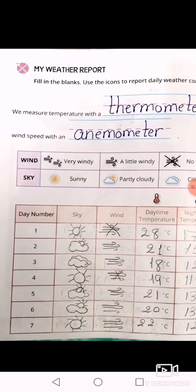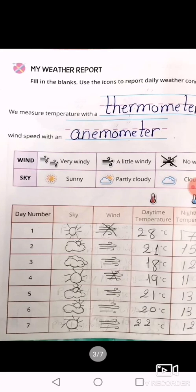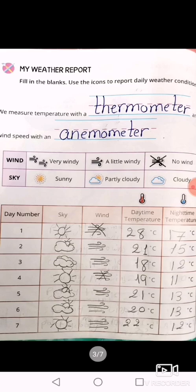Now, in the wind column, you will find very windy if there is too much wind, or a little windy, or no wind at all. On the first day, today's weather, the sky was sunny, so I drew a sun, the symbol of sunny. There was no wind, so I drew the symbol of no wind. The daytime temperature was 28 degrees Celsius, and the nighttime temperature is 17 degrees Celsius. I checked the weather application to put the other results in this table for days 2, 3, 4, 5, 6, and 7.